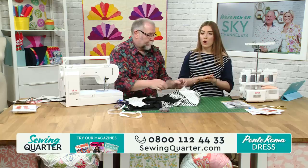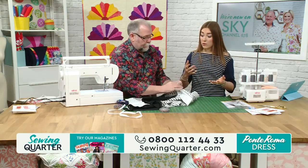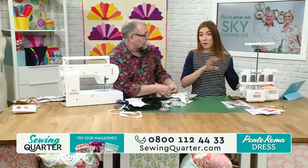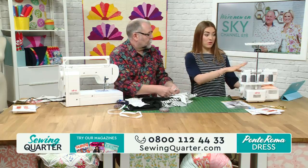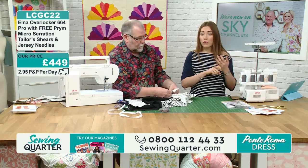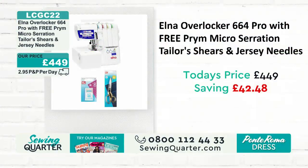Because we see overlockers quite often used just for finishing, but what you can do, as Paul's just saying, is use it for construction as well. We're going to use both today, so I'm just going to show you this now so you know what it is. We're going to use the overlocker for finishing, but you could use it for construction too. So it is a multi-purpose tool if you want to use it for both.